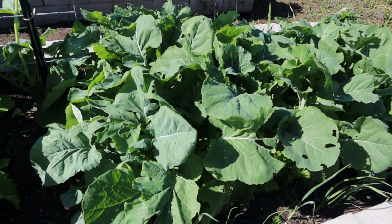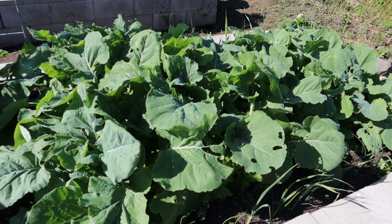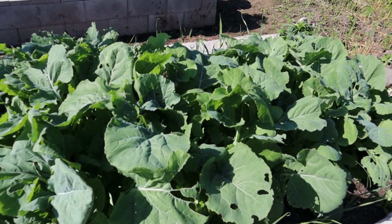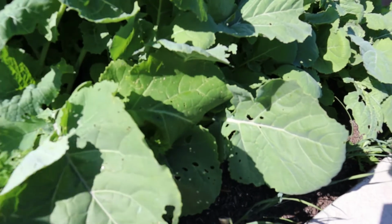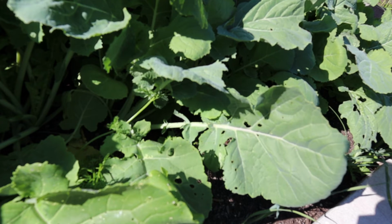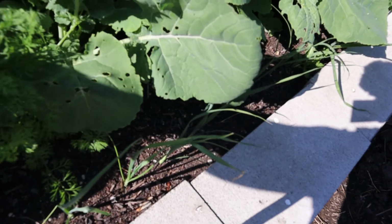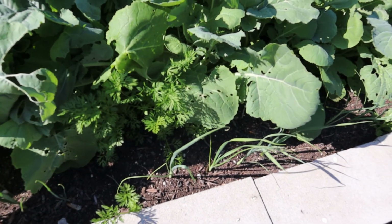The turnips, they're being eaten by some bugs, but they are so hardy they don't seem to care. They're getting big and beautiful. Let's have a look at if they're growing anything. Oh. They're growing so big, in fact, they're shading out the few carrots that came there, but that's okay.